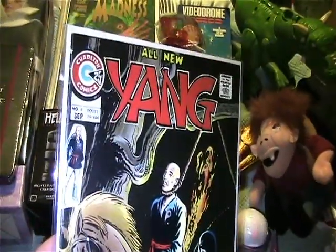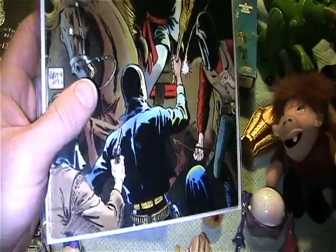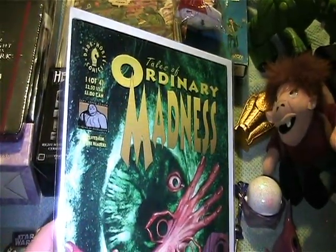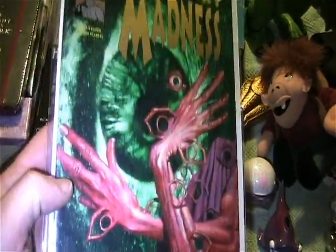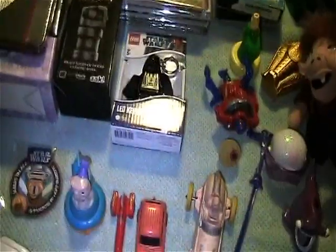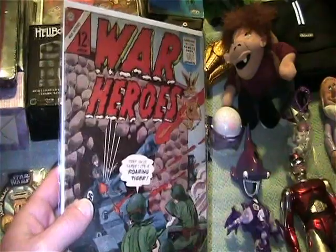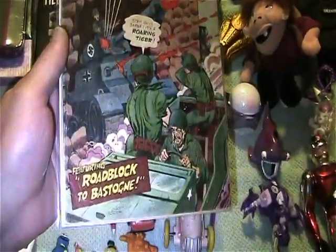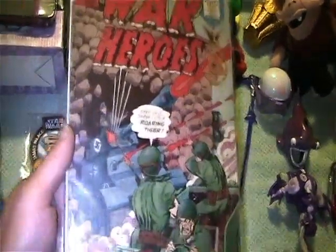All New Yang number 4. Tales of Ordinary Madness. I love this cover. Looks like something I would draw. That was number 1 of 4, by the way. War Heroes for only 12 cents. You can tell which ones are the 60s. A bunch of Nazi fighting.